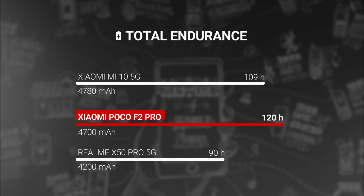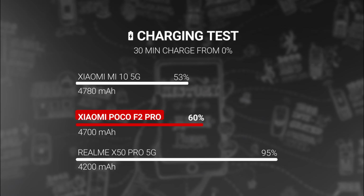And the charging capabilities are no less impressive. The Poco F2 Pro comes with a 33-watt power delivery charger, and with it, we were able to charge the phone from 0 to 60% in half an hour. A full charge took just over an hour.